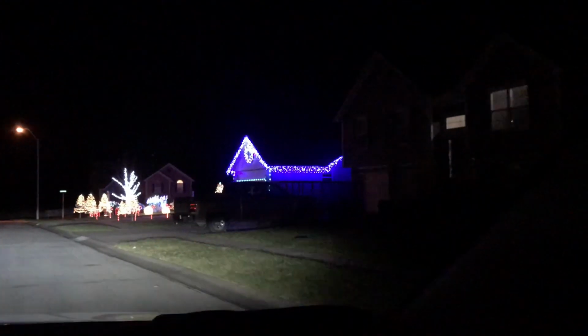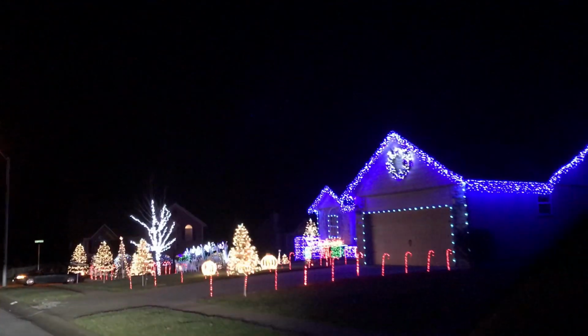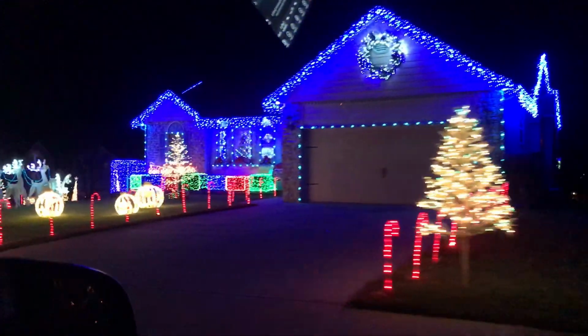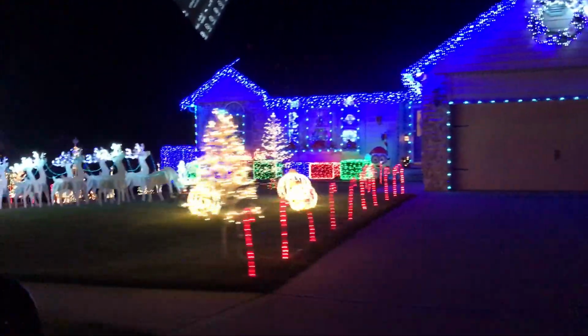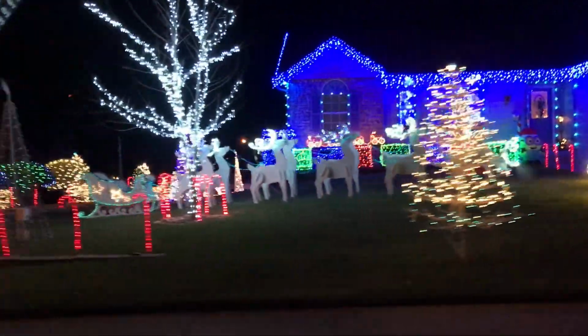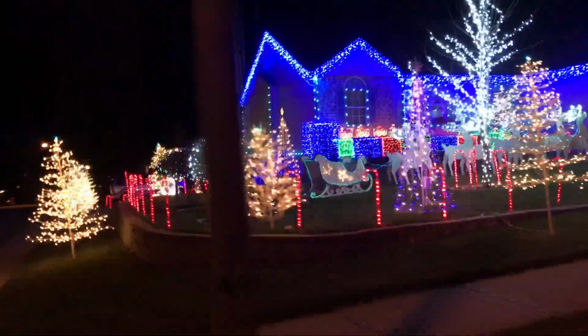This house has been doing a really cool display for several years now. They're right here on this corner. They literally decorate all the way around their entire house because they're on this corner. Oh, look at the minion. Ah, the Santa hat. The house across the street that used to have all the blow-up stuff, they don't have it though. They might have moved or something.